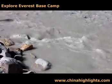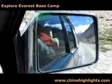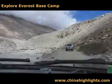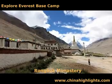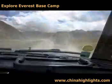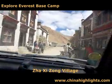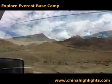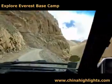We spent about 40 minutes at number 1 base. After that, we returned to the base camp by shuttle bus and head back to Dingri. En route, we stopped at Rongbu Monastery and looked back. The mountain is covered by clouds. Our car is surrounded by dust while we drive along the gravel road back to Dingri. Though we are tired, the landscapes along the way are very attractive and we can't help taking more photos.